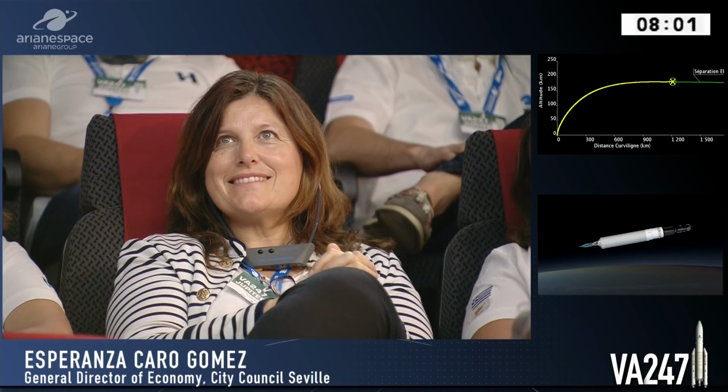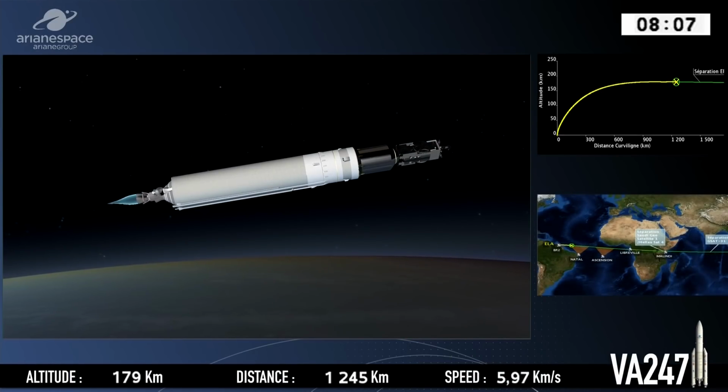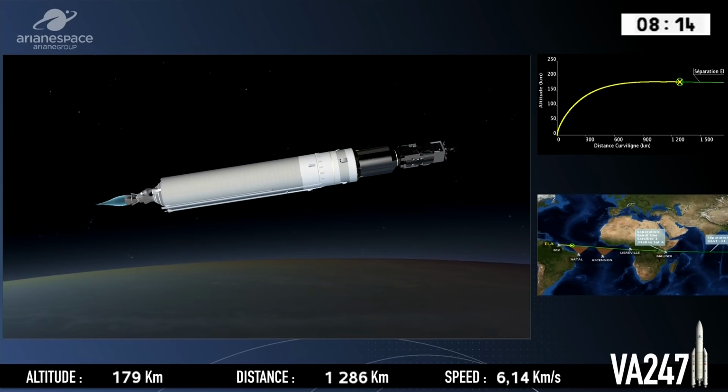We, meanwhile, are in the second powered flight phase, the single-engine core stage burning now. The boosters have done their job. Another minute to go before it shuts down. During the film on Seville, we were picked up by our first downrange tracking station.